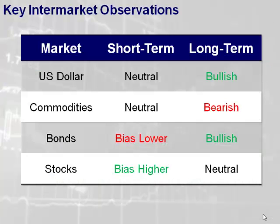Very quickly, just a review of our key intermarket observations that we talked about. We are right now in the short term neutral on the US dollar, but we are longer term bullish. Commodities, we are bigger picture bearish, but remain neutral on them in many cases, particularly even slightly neutral to bullish on oil, but we're neutral to bearish on copper, and starting to see a lot of other commodities show the initial signs of weakness. Bonds, we continue to still have a bias that they could correct at some point, but big picture or longer term, we are bullish bonds.